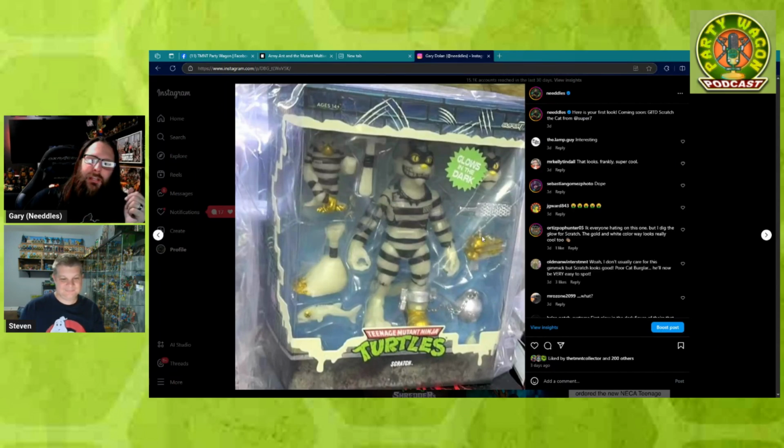I saw somebody complaining about them doing the gold plating on it. They're like, why would they do that? And it didn't look good. I'm like, looks fine to me. Yeah. I'm just doing a quick scroll once again just to see if there's anything we missed.